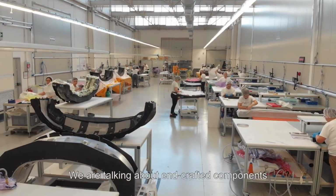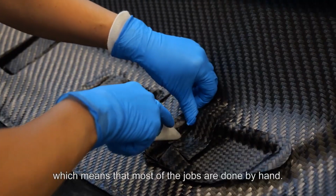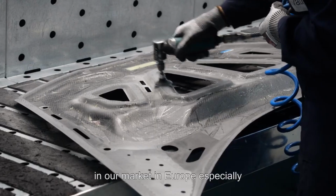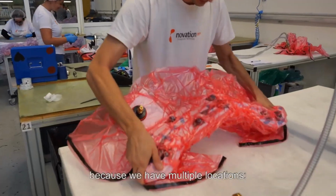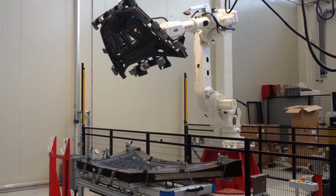And we are talking about handcrafted components, which means that most of the job is done by hand. We are unique right now in our market in Europe, especially because we have multiple locations. We work here in Italy, we work in Hungary, and Croatia.